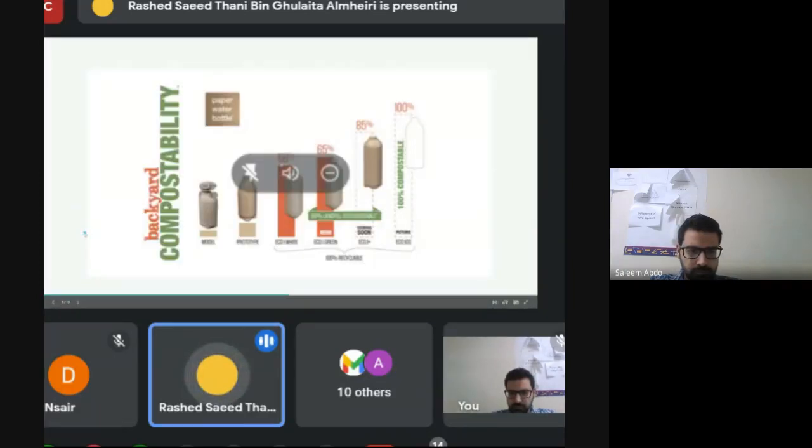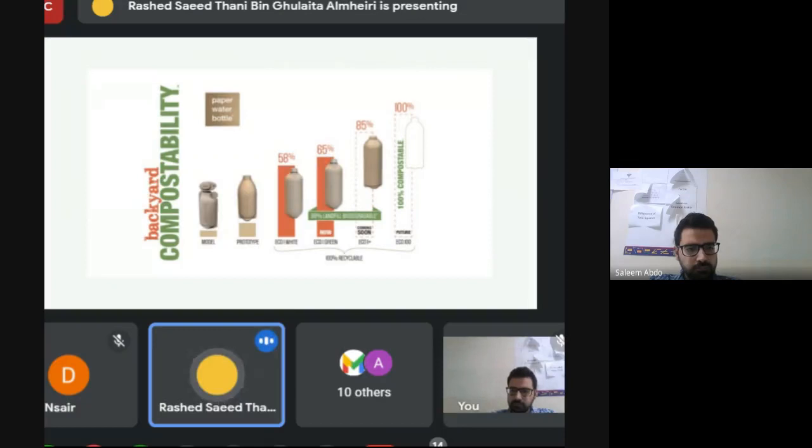Now, in this slide, we're going to talk about the backyard compostability. First of all, with the model, as you can see in this slide, this is what we're aiming to do. At first, this is how we wanted our model to be. Then with the advanced design and the hardware that we did on it, the prototype that we achieved, the second design, we then had the capability to increase it more.